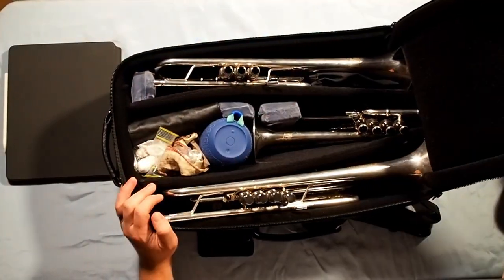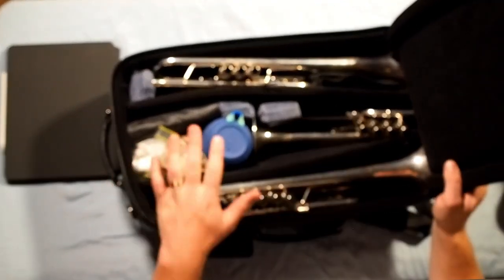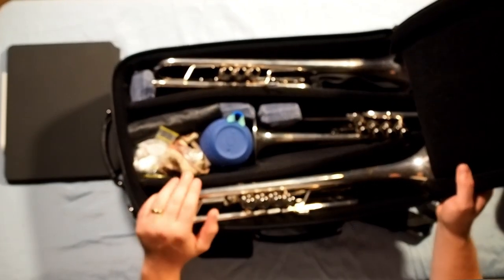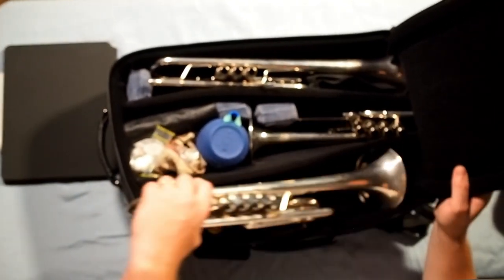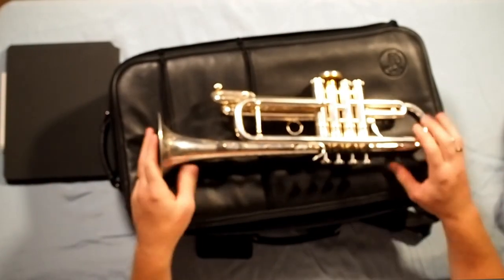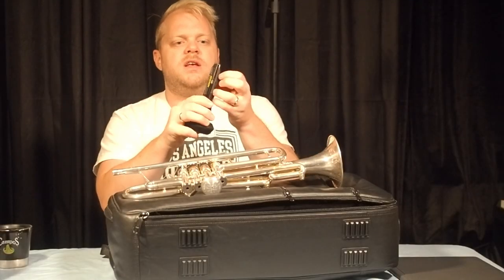Opening it up. All right, so as I said, this is the triple gig bag. My combination that I use every single day. I've got my B flat, C, and piccolo. Let's get started with the B flat. So my B flat trumpet, as I slide it out there, and I keep in the bell one of these Hercules stands.